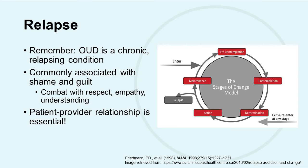Creating a mutually respectful patient-provider relationship is essential to optimize treatment. Patients may feel more comfortable disclosing relapse, use, or asking for help if they believe you are on their team.